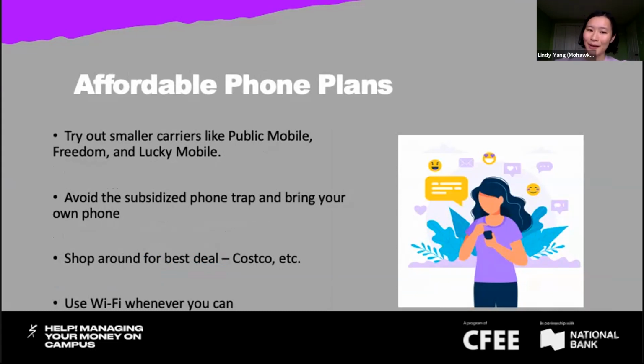Here are some tips. So one thing to try out is to look at smaller carriers like Public Mobile, Freedom, or Lucky Mobile. So the big three telecommunication companies in Canada are Bell, TELUS, and Rogers, and they usually offer the most expensive phone plans. So consider using smaller carriers who also offer the same coverage as larger companies, but usually at a lower cost.